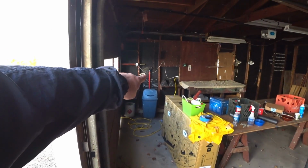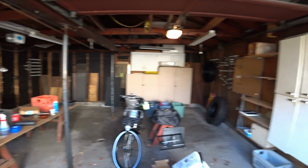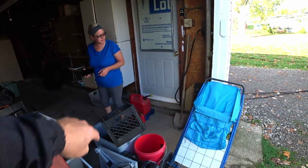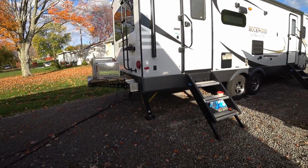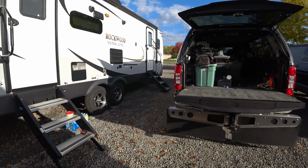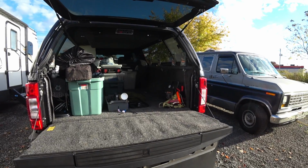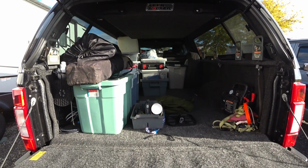Heidi said to bring the wheel chocks just in case, because we have been in some boondocking situations where those come in handy. Of course, the gas cans will go because we need those for the generators. Right now there's no gas in them, but just in case we need some and we can't get to somewhere, we can just throw them back here. So you can see with that little bit that's left, it gets a little bit tight back here.